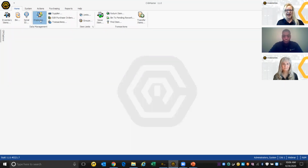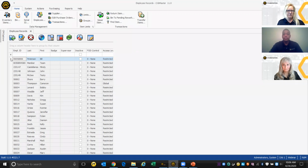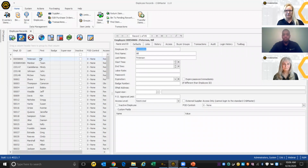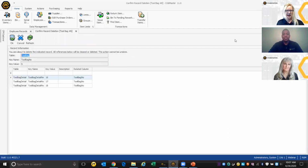Okay, so there's a couple ways that toolbags can be set up. First of all, they can be set up in CribMaster Client, by management or whoever has access to CribMaster Client. So, for example, if I come in here and I have gone to the employee properties of an employee named Bill Peterson, on his tabs, he has a tab called Toolbag. Now we have one that we previously set up. I'm in fact going to go ahead and delete this toolbag. If at any time you have a toolbag that isn't getting used, you can go ahead and delete it.